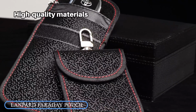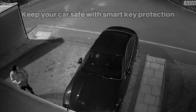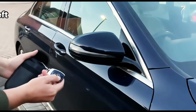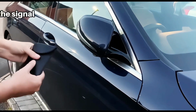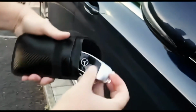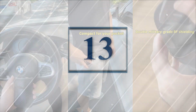Now, let's talk about a problem you might not even know you have: car key theft. Thieves can now amplify your key fob signal right through your front door. The Lanpard Faraday pouch stops that completely. This sleek, compact bag is lined with a signal-blocking material. Drop your keys in, and poof, they're digitally invisible. It's such a simple, affordable layer of security for your entire vehicle.